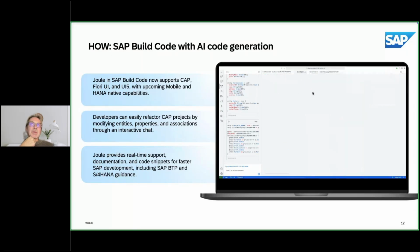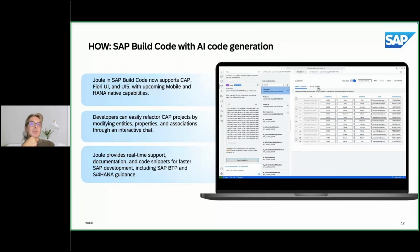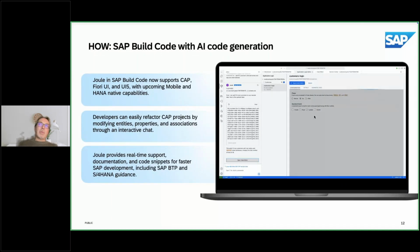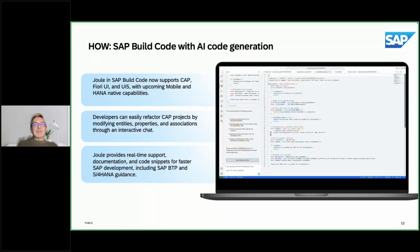So it's a very intuitive kind of developing. And on the left-hand side, you see here automatic the AI code. The code will be generated by the AI model beyond. And if you have any questions as a developer and you do not want to have a look into your big books for the documentation, just ask Joule, and Joule will provide you the answers and help you developing and fine-tuning the code and giving you the results over there. So that's how you're doing it in Build Code.